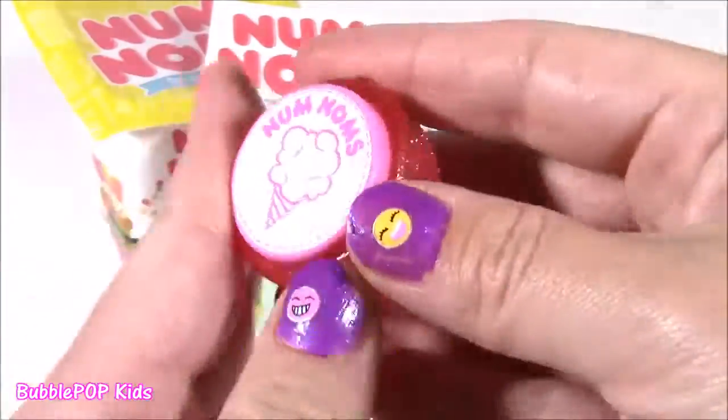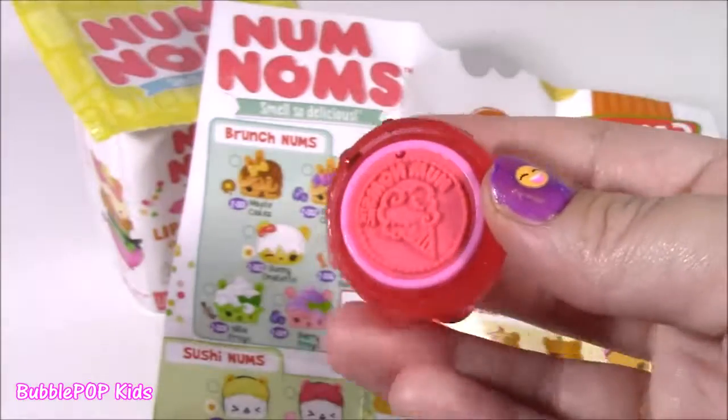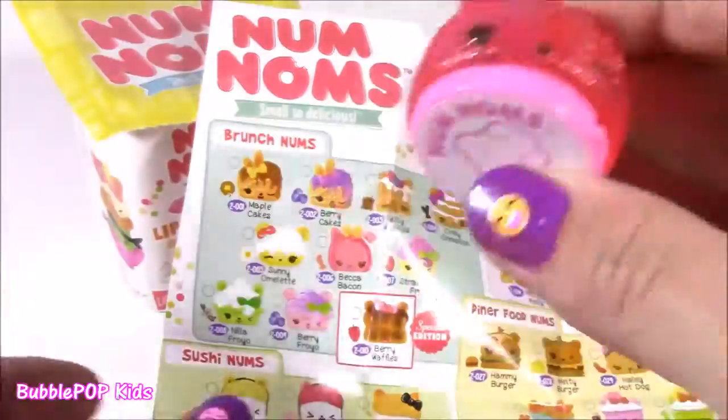Actually, I don't know. I'm wondering if these are scented. How cool would that be? I think they are. Ooh, it is. It smells just like cotton candy. These are the most adorable inventions ever, these Num Nums.